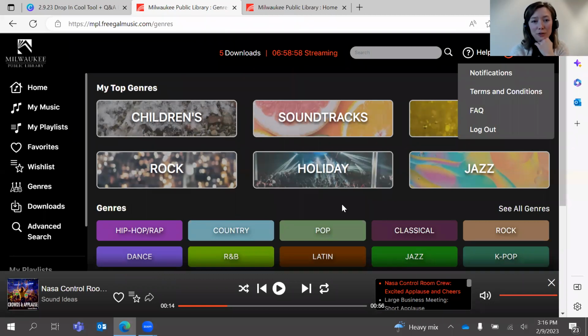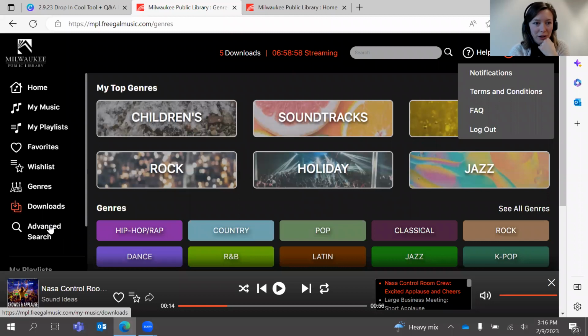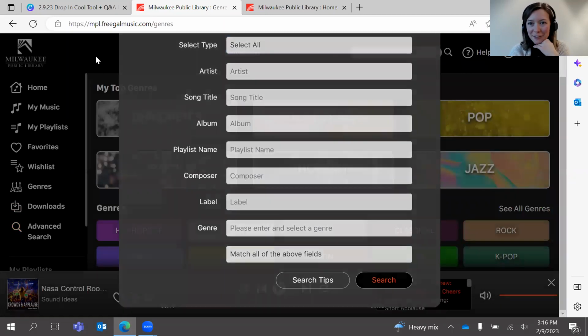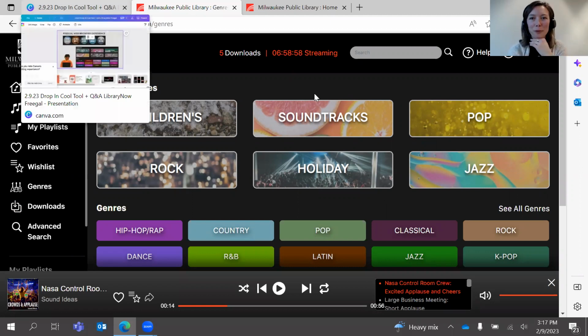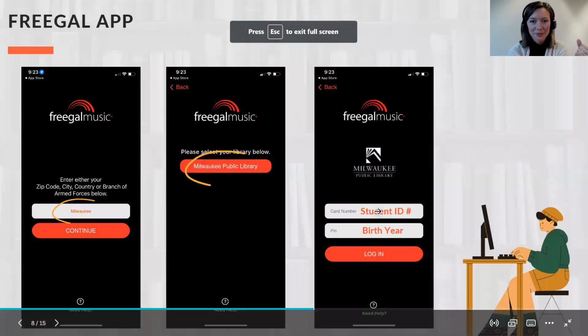But what's great is whether students are looking to explore a new genre or stick to the tried and true of artists they love, these are certainly on here as well, along with an advanced search. So you can see all the different ways that you're able to search, some search tips. And then of course, if you're like me and you want to know the best practices of every part of the site, there is also both an FAQ and a help feature. I'm going to toggle back. We can certainly come back for questions or continued exploration, but I'm going to toggle back to my presentation to show you what the web browser version looks like.